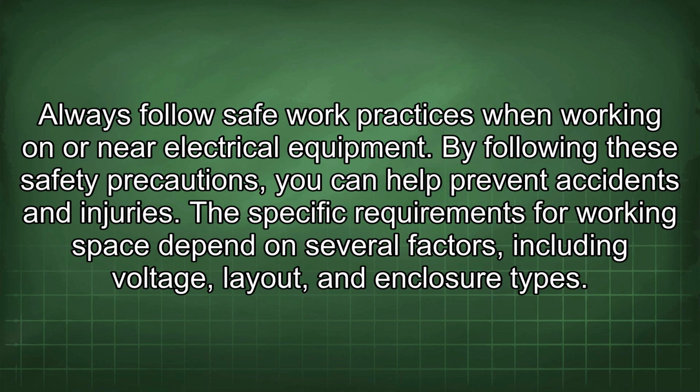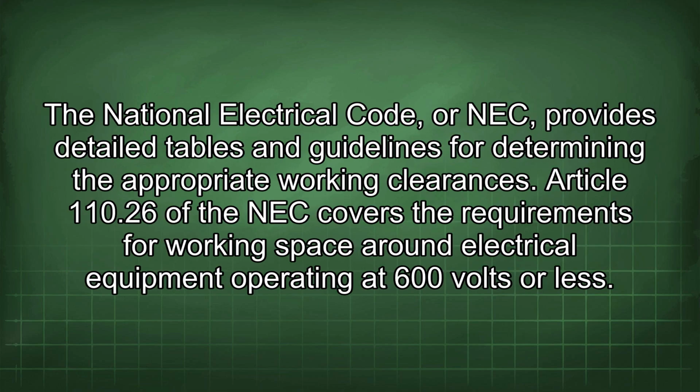The specific requirements for working space depend on several factors, including voltage, layout, and enclosure types. The National Electrical Code, or NEC, provides detailed tables and guidelines for determining the appropriate working clearances. Article 110.26 of the NEC covers the requirements for working space around electrical equipment operating at 600 volts or less.